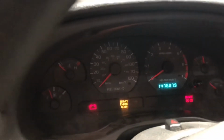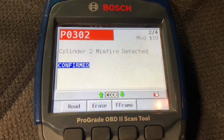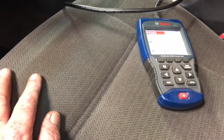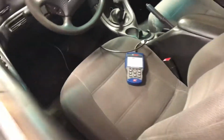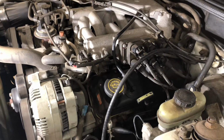I plugged the scanner into it, and it had 3 codes. The first one being a bank 1 system 2 lean, and cylinder number 2 misfire detected. So obviously we're gonna take a look at cylinder number 2, and we do have the 2 lean codes. However, I would suspect that the misfire is the reason that those cylinders are lean. So we're gonna check and see what might be causing this misfire on number 2 cylinder.